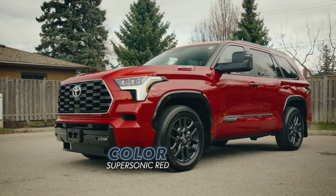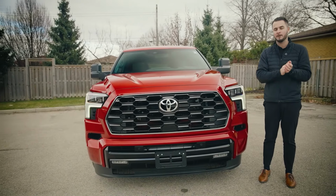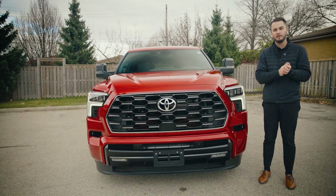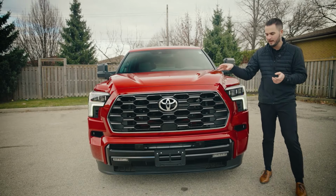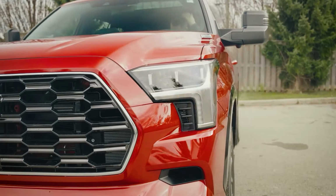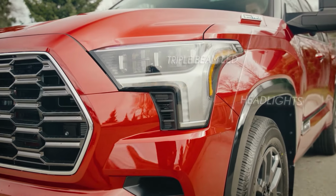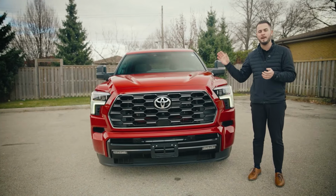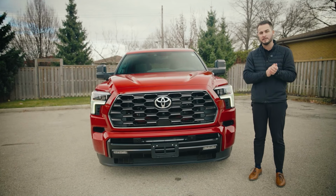This is going to be featured in Supersonic Red, which to be honest is not going to be my number one choice in color. However, I do think this color actually looks pretty good on this vehicle with all of the dark accents, which we'll be going over throughout the video. Now, looking at the front end design, your headlights to start with, that is a triple beam LED with sequential turn signals, which in my opinion is going to be the nicest style and the best visibility you'll be getting off of any of our headlights that are offered throughout our lineup.